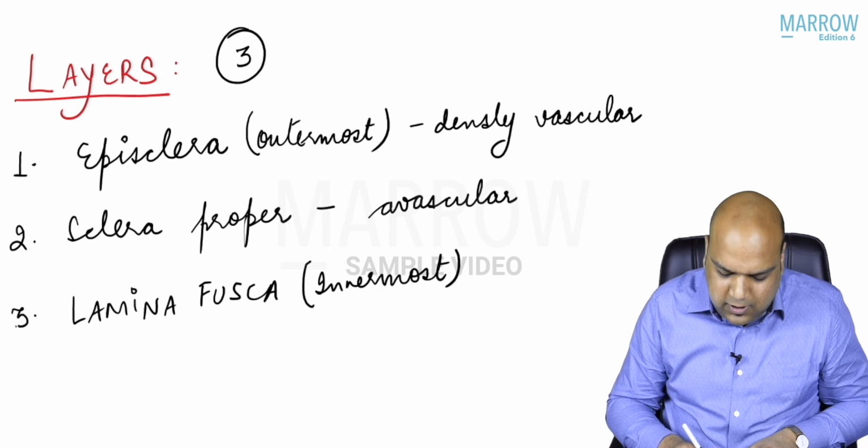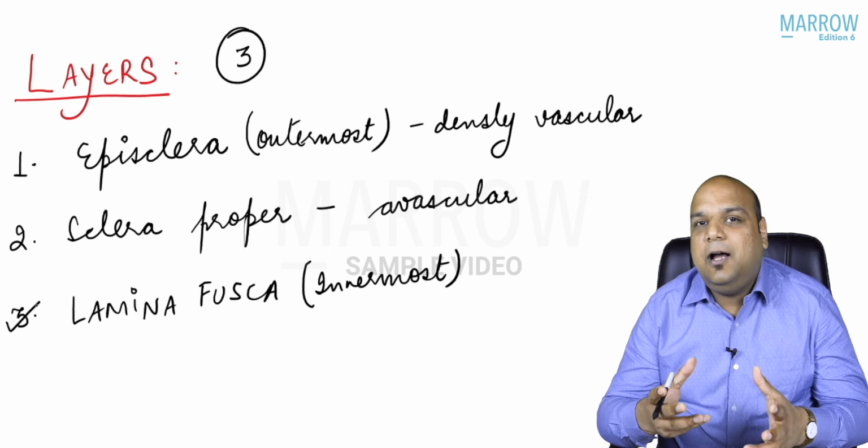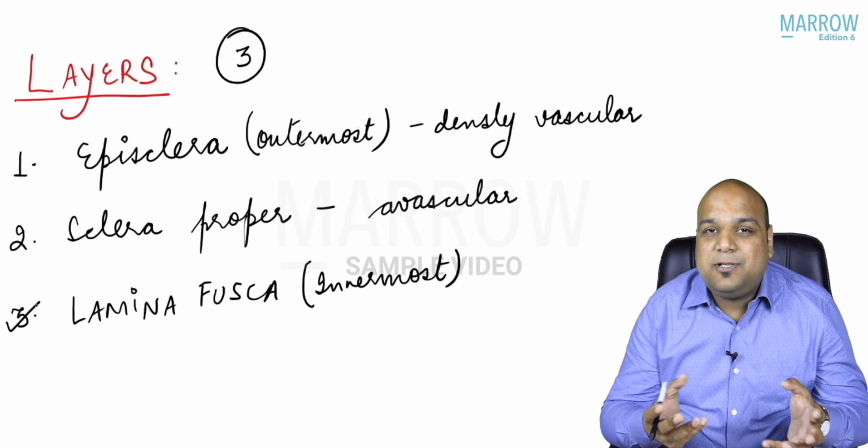Yes, that is the only question per se that they can ask you on lamina fusca. What is the innermost layer of sclera? Because it is a fancy name. Yes, they can ask you what lamina fusca is, or what is the innermost layer of sclera.